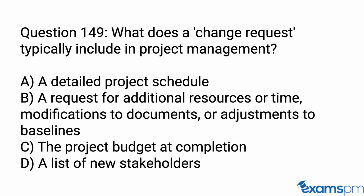Question 149. What does a change request typically include in project management? A. A detailed project schedule. B. A request for additional resources or time, modifications to documents, or adjustments to baselines. C. The project budget at completion. D. A list of new stakeholders.